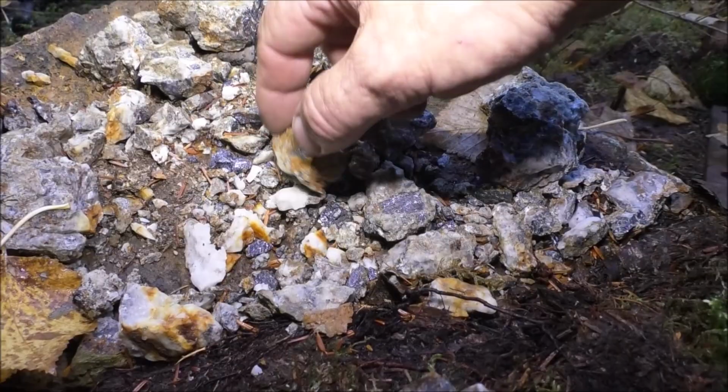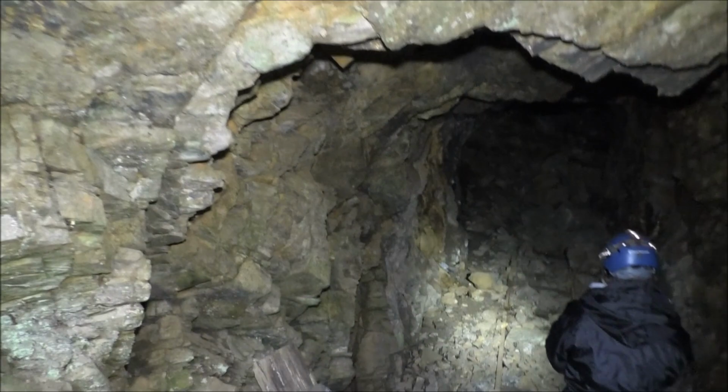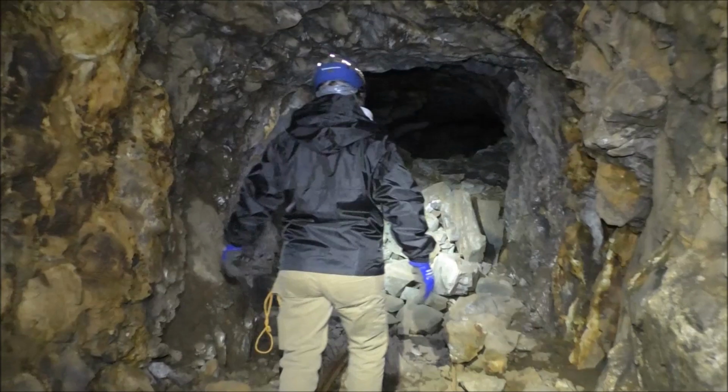All right, well, let's have a look, and we're hoping this is the bottom level of the Kootenay Florence. We've got lots of cool stuff to show you in this area. We've got a map that shows all the mines in this area, and just a huge cluster of mines in this Ainsworth area, and mostly all silver.